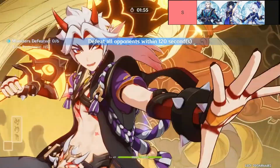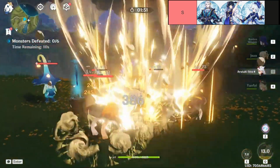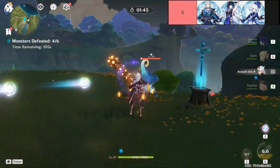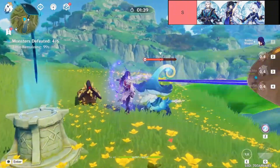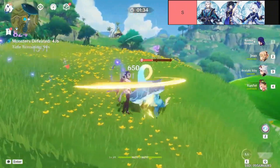With her elemental skill, you get two distinct effects. One summons adorable creatures that follow enemies around, dealing consistent hydro damage, while the other creates a healing area that keeps your team's HP topped up. Managing your team's health while unleashing her powerful hydro capabilities, that's how you maximize her potential. Furina is all about giving you the most bang for your buck in terms of hydro support.